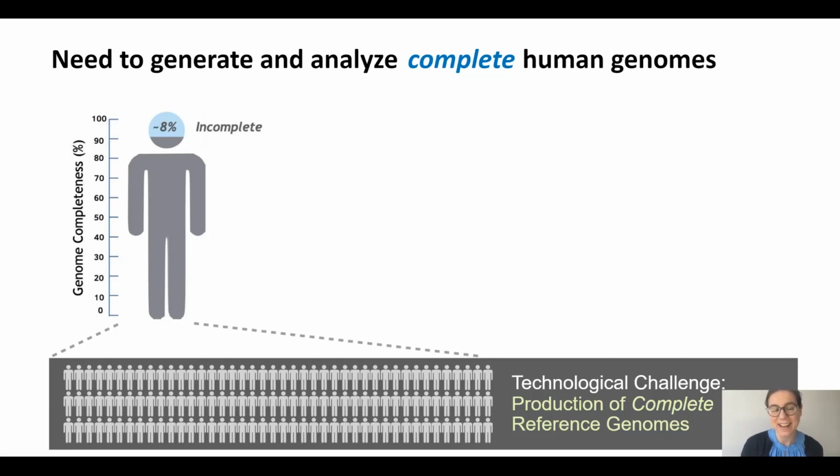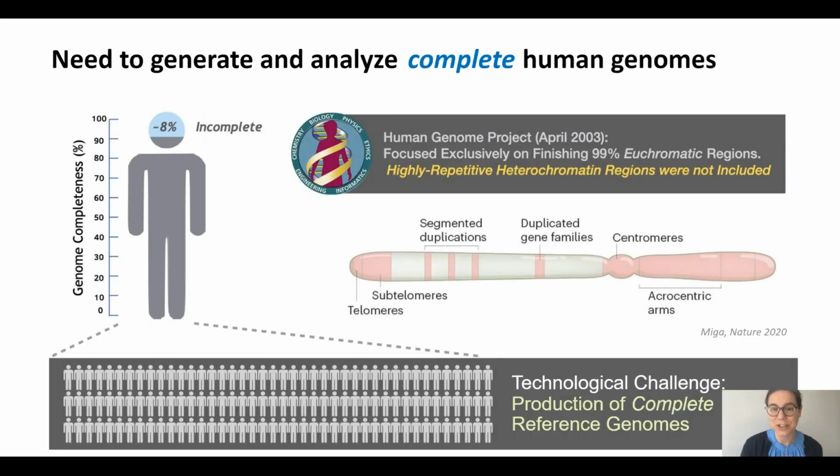Now, many of you may think, oh, but wait, we had a celebration many years ago about the finished human genome. In fact, we had the release back in 2003, but that focused exclusively on the euchromatic regions and the highly repetitive heterochromatic regions, such as the human centromeres, entire acrocentric short arms, which can represent tens of megabases of sequence, telomeres, subtelomeres, and large regions of segmental duplication were intentionally excluded.